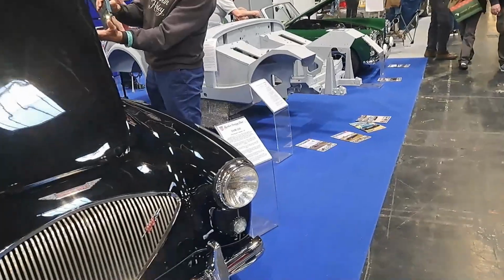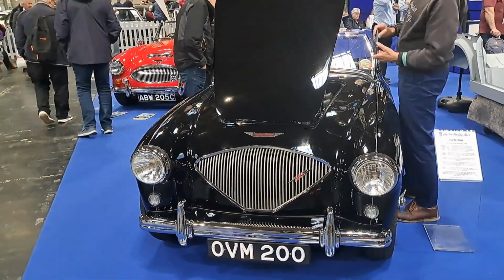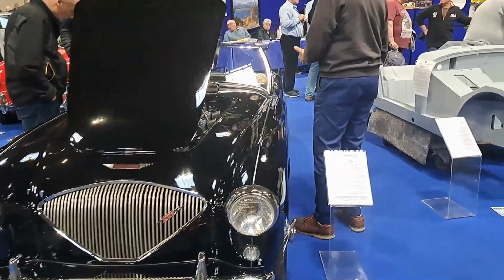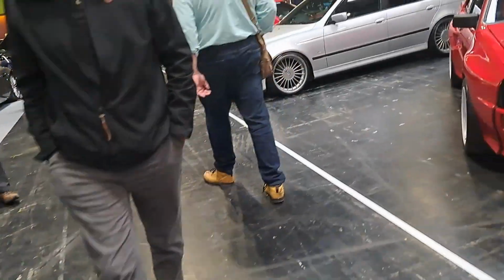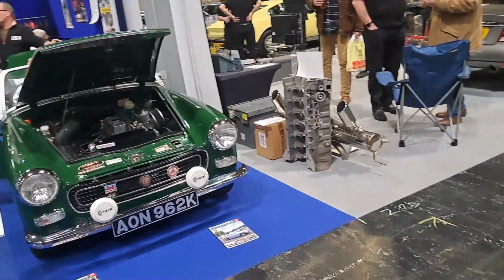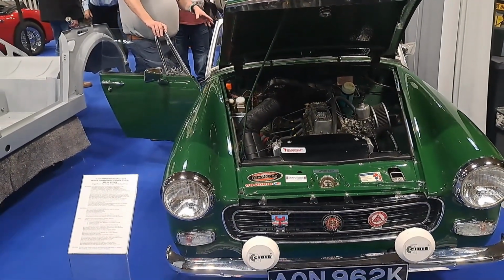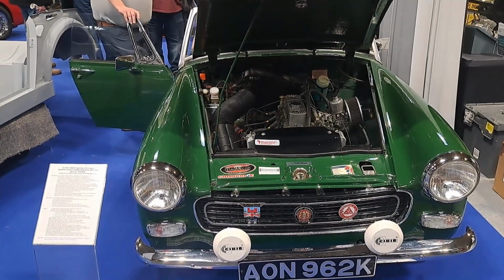Healey 100 here from 1954. I once helped somebody sell one of these on eBay in the mid-2000s. It has a BN1 like this. Also in this colour. And then we have, I think by this stage, it'll be an Austin Sprite, so 71 only. They lost the right to the Healey name, and so it's just an Austin Sprite. It was the very last year they made 71 only, and then after that it was just a Midget.